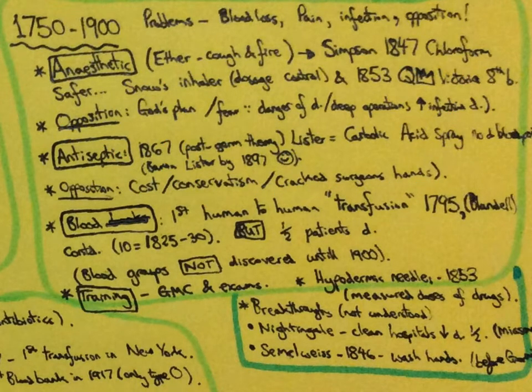There are some steps forward in this industrial period, 1750 to 1900. So there's an attempt at the first human-to-human blood transfusion, which happens in 1795. Unfortunately, it wasn't successful. And we see another attempt by a man called Blundell in the 19th century, so 1825 to 1830. He attempts 10 more human-to-human blood transfusions, but they're really unsuccessful. Half of the patients actually died after receiving the blood, and that's mainly because blood groups weren't discovered until 1900.